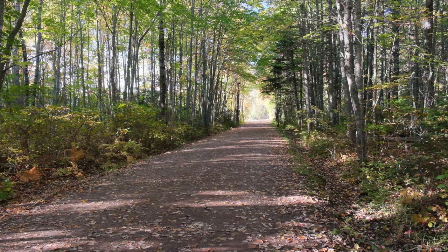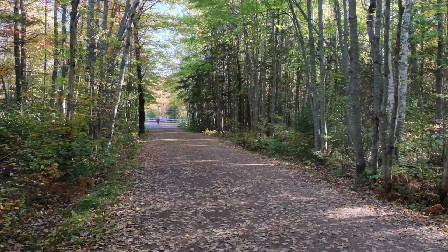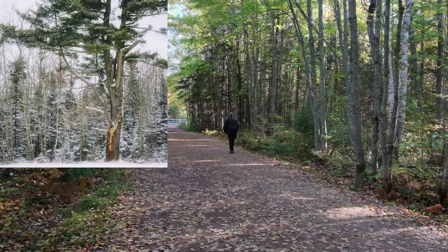There's a big old tree here, the oldest tree in the park. I've photographed it many times, and I think I've photographed it in every season. Got some really nice winter shots of that tree. If I've got the right lighting, I'll certainly try and shoot that again. It's just around the corner here.